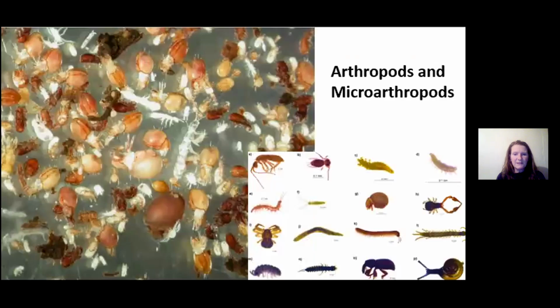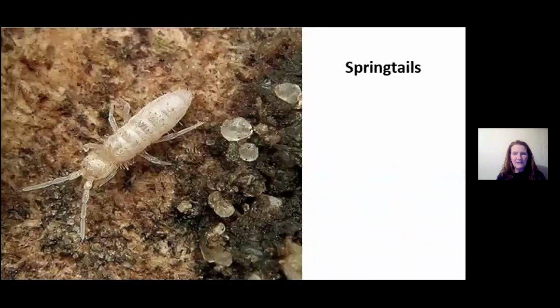Then you've got all these little critters, the arthropods and the, I can't even say it, microarthropods. These guys turn plant litter over and make it smaller with their nibbling and help start the degradation process. This is one type called a springtail. They're cool because they help spread fungal spores around.